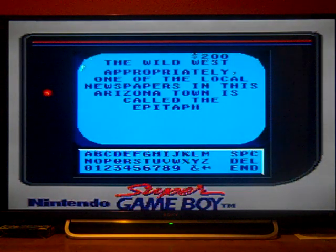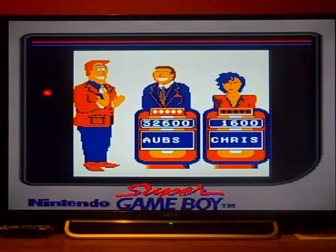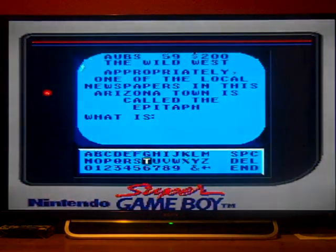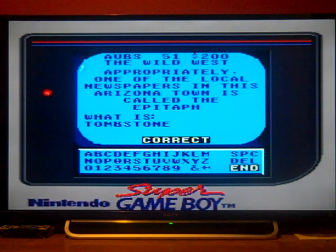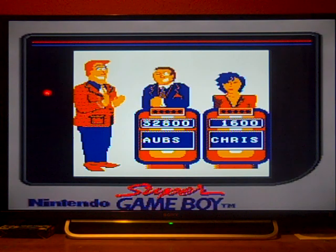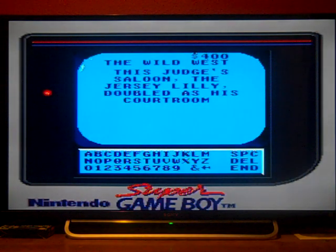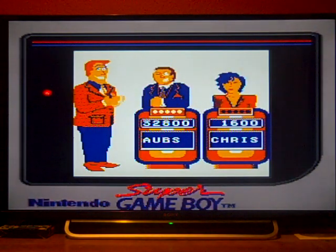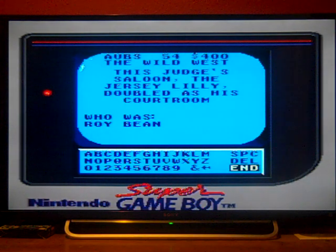Appropriately, one of the local newspapers in this Arizona town is called The Epitaph. What is Tombstone? 400. This judge's saloon, the Jersey Lily, doubled as his courtroom. Who is Roy Bean? $600.